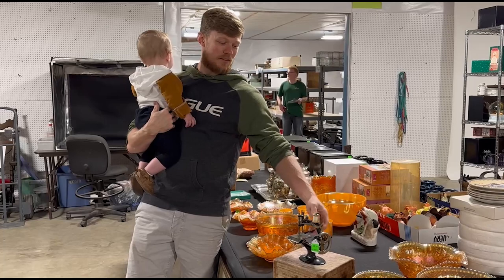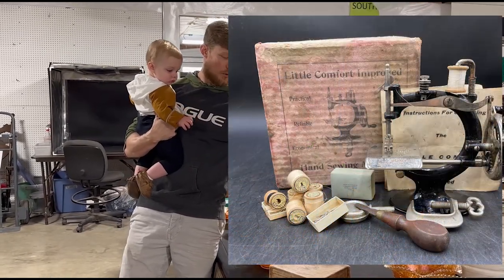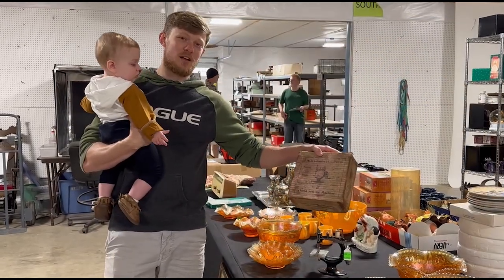And last but not least, we had this super cute little Comfort toy sewing machine with the original box right here. Came in at $186 hammer price.